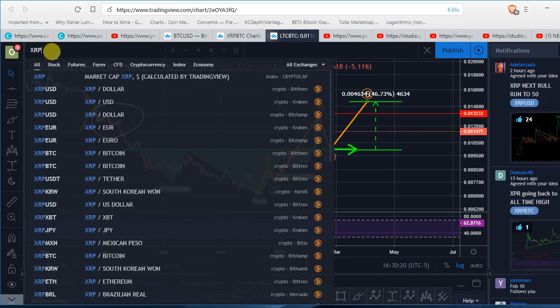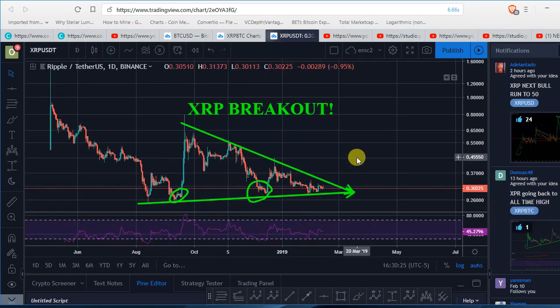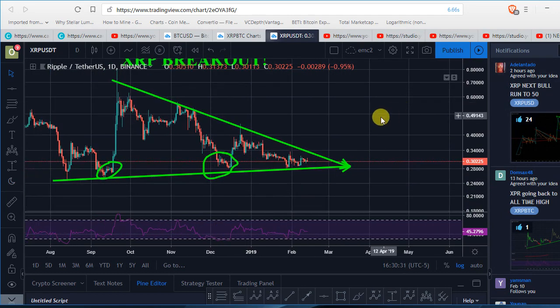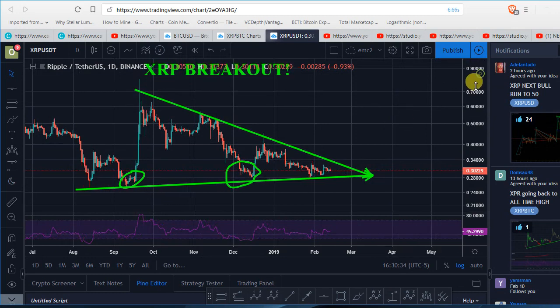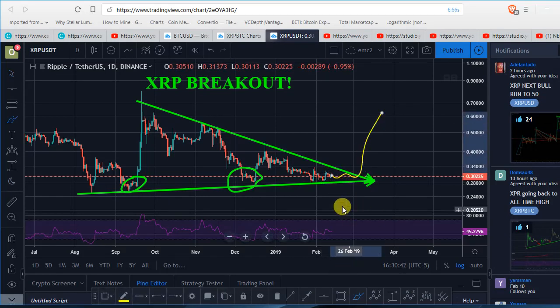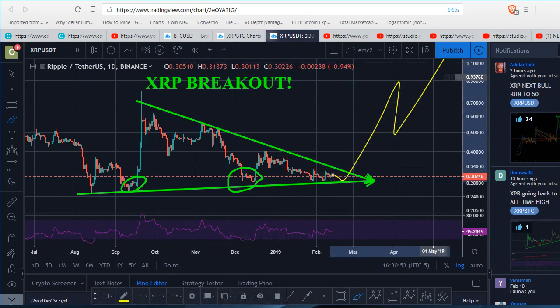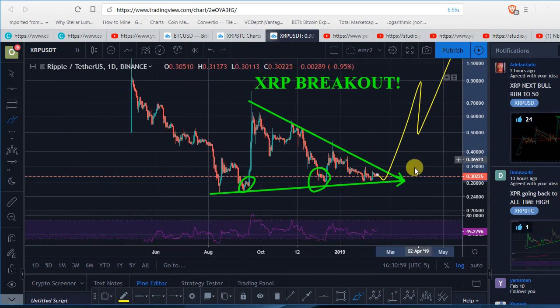So let's take a look at XRP. Today we're going to look at both XRP USDT and the XRP BTC pairing, because it's very interesting when you take a look at both sides of the pairing. What I'm expecting from XRP is to get to this area, come back, and retest this. This process can take another 2 to 3 weeks, and it all depends how the volume comes in. We could also come back, retest this area, and then with strong volume go back to the all-time high. Not the all-time high, but the all-time high versus BTC, I meant.